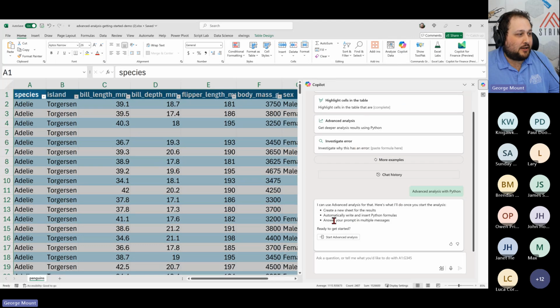So we are going to use Copilot to answer our prompt in multiple messages and get exactly what we want. Use it not just for getting those raw insights, but understanding, is this the right chart to use? Is this the right model to use? Hey, do you think I should have this axis label? Things like that. So that's really the benefit of using Copilot here, not to mention, of course, that the Python code is getting generated for us. So let's go ahead and start advanced analysis.